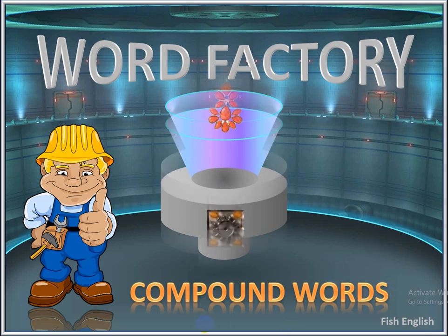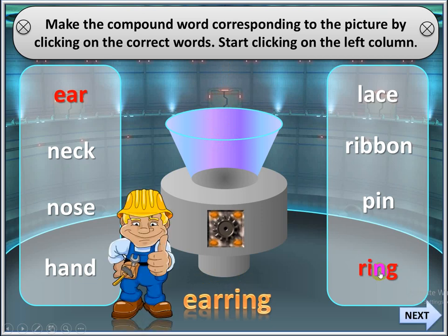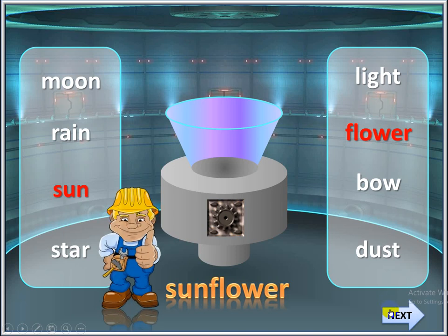Let's start. Yes. Here, what is this? Yeah, only girls will know. Earring. Perfect. Yeah, you wear this in your ear. And it's a kind of ring. Ring on its own means a ring. Okay, ring. So, earring. Perfect. It means a ring for the ear. What is this? It's a kind of flower but it looks at the sun. Sun. Okay. Exactly. Sunflower.